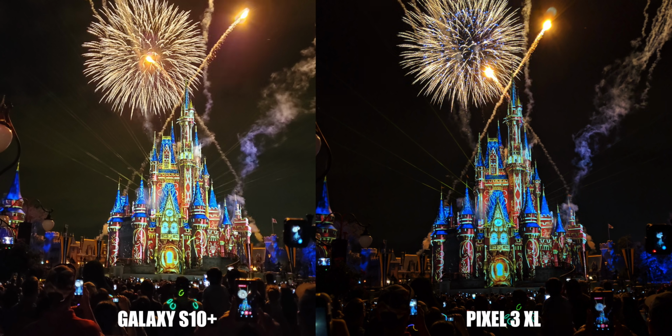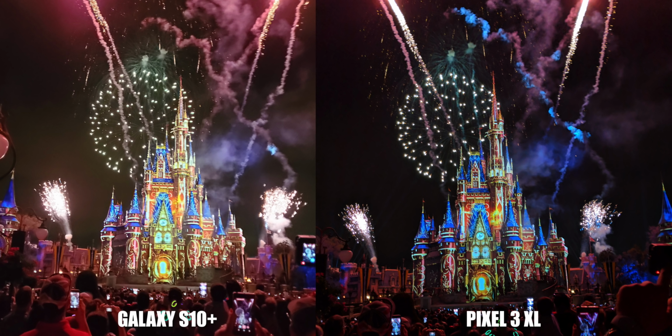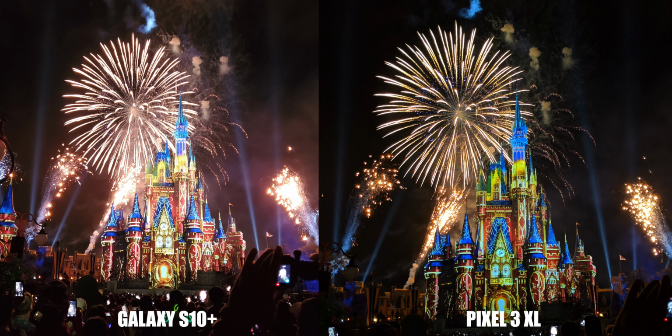And I feel like the Pixel 3 XL consistently took the better shots in auto mode with better exposure, balance, and sharpness. So if you put the S10 Plus into Pro mode, you could probably work out all of these exposure issues, but this is a pure auto test. And for reference, the Pixel 3 XL does not have a built-in Pro mode in the stock camera app, but nonetheless, the Pixel 3 XL impressed me with flying colors here, and to me is the clear winner.